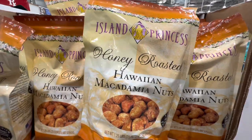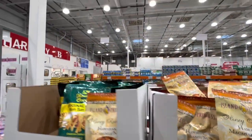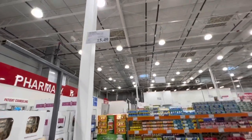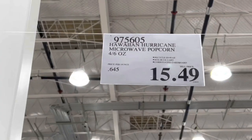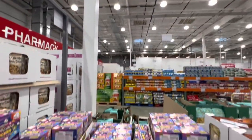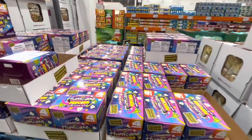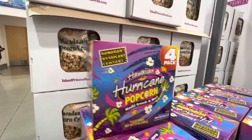And they come in all different flavors, like these honey roasted ones. My favorite, as of right now, is Maui onion and garlic. And here they have some hurricane popcorn. Hurricane popcorn is popcorn that is seasoned with some seaweed and mochi crunch. And mochi crunch is a crunchy rice cracker. It's kind of salty.